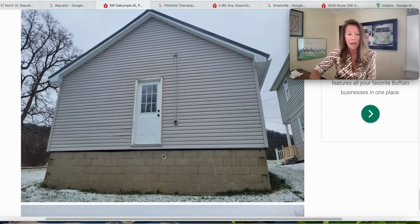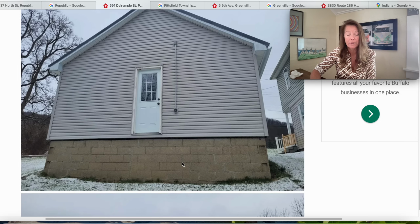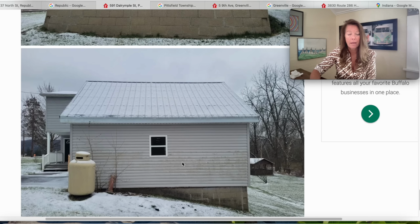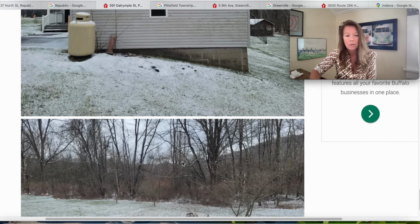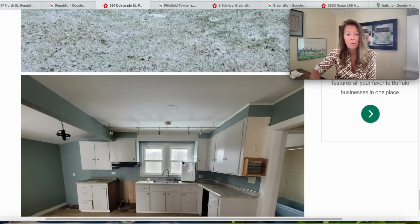Yeah, look at that garage. You could add a back deck to that. You can maybe attach it to the house. It's very nice. That looks like it may have a metal roof. It's kind of, it might be, I can't quite tell. Maybe it's shingle. Nice yard. So here we're moving into the kitchen.